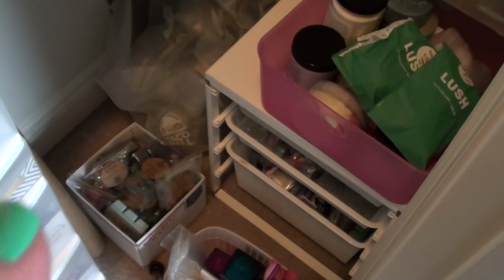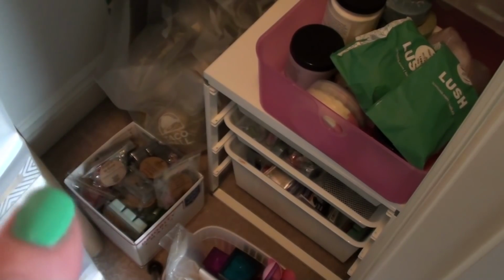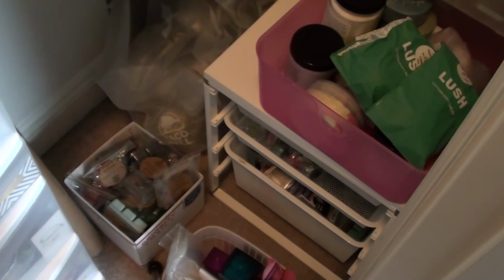And then this bag in the corner, I think I said this in my last video, but I'll just point it out since it looks kind of messy back there. That's all of my empties for the year. I'm going to go ahead and do the year-end empties like Canada Kim does. So that's why that's back there and looks a little messy.